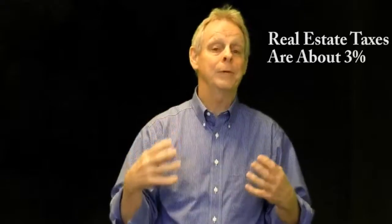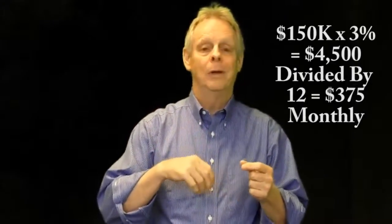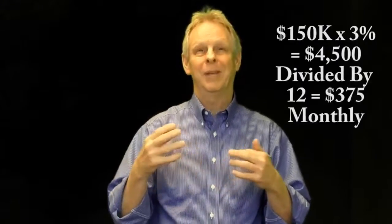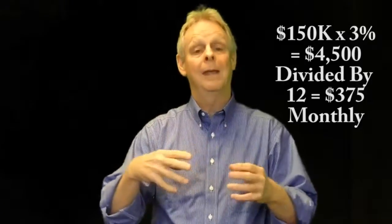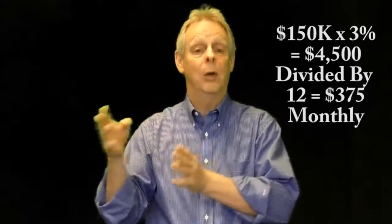Then at closing, you're going to be asked to have prepaid taxes and insurance. The real estate tax in the Houston metropolitan area, in most of the counties around here, is about 3% of the value. So let's break this down. If you buy that $150,000 property, your estimated taxes are going to be about $4,500 a year. You break that into the monthly amount, and you multiply that times 3. Let's say it's $375, which is probably a pretty good number, and then you'd have 3 months of that go into your escrow account as a cushion, so that when you pay your payment, 1/12 of that amount goes into your escrow account.